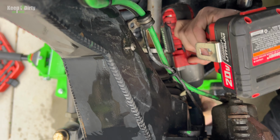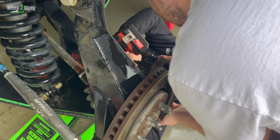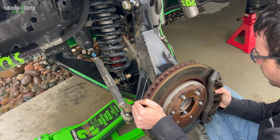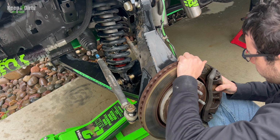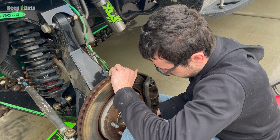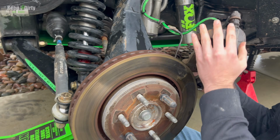Yeah. Hold the caliper so it doesn't fall on him. Okay. Wait, why are you taking the rotor off? I'm not trying to. It's like it's stuck. Yeah, that's rare for the rotor to come off that easy. Went ahead and secured the caliper. Okay, put that on the arm.